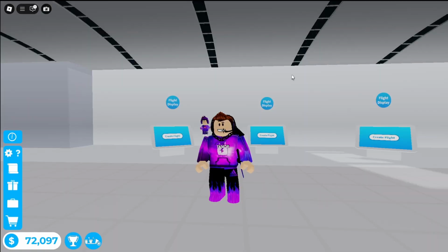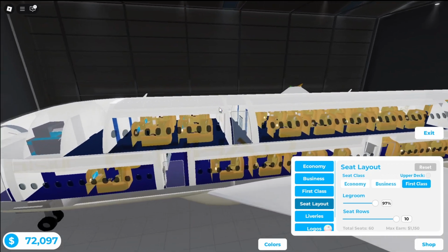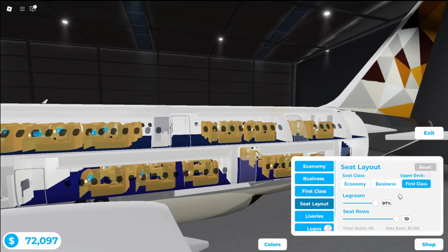Okay, now it's time for the 5-star flight. Alright, so what this plane is it's all first class seats with as much legroom as possible.